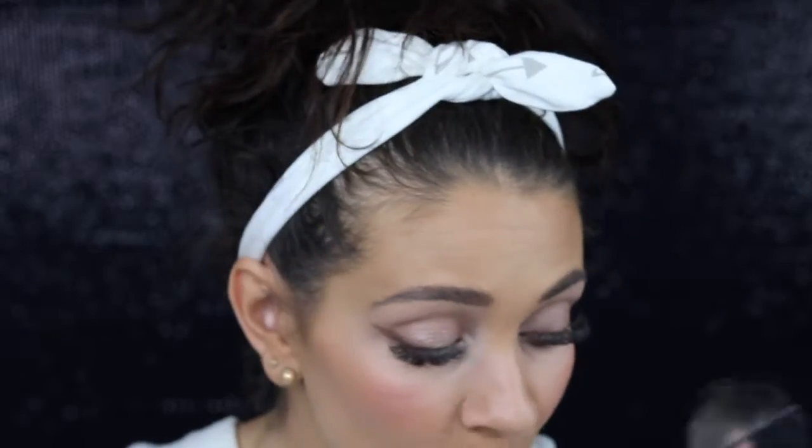I'm obsessed. This product right here, to me, I mean, you pay $20 for the box. This is $28. This is worth it altogether for the entire box. Like, I mean, you can't beat that. So I'm super excited that I got this blush.